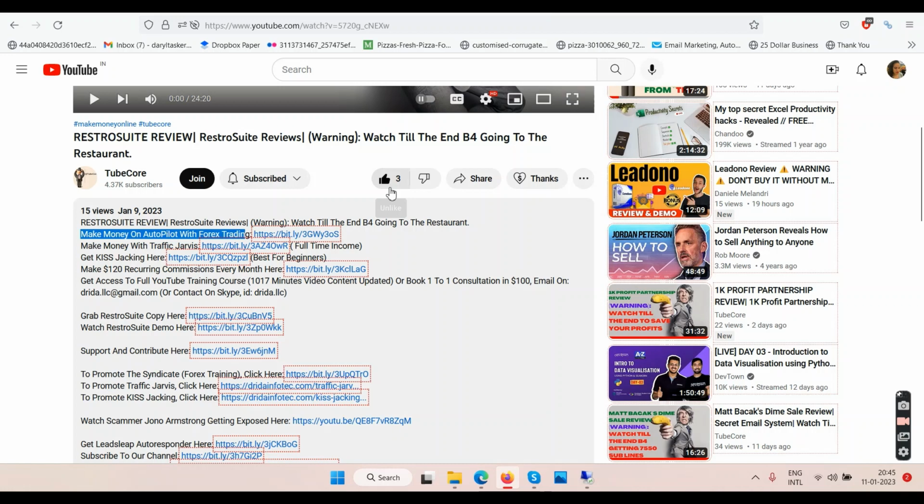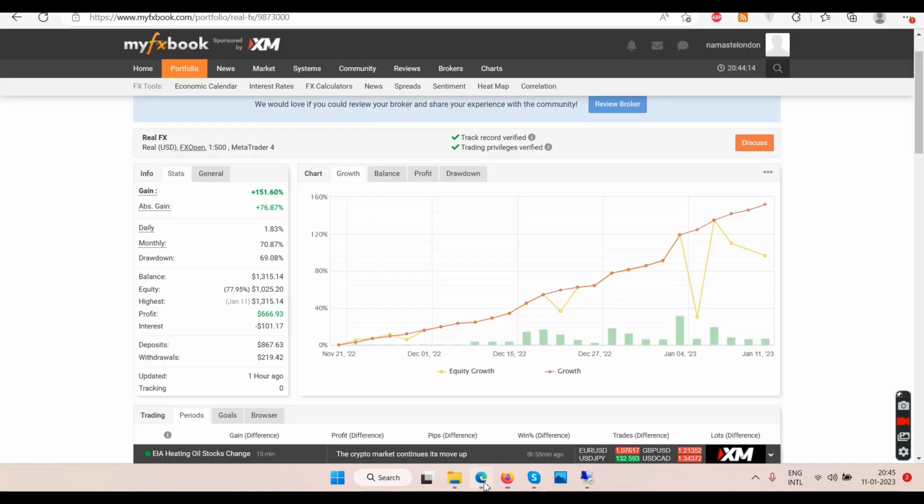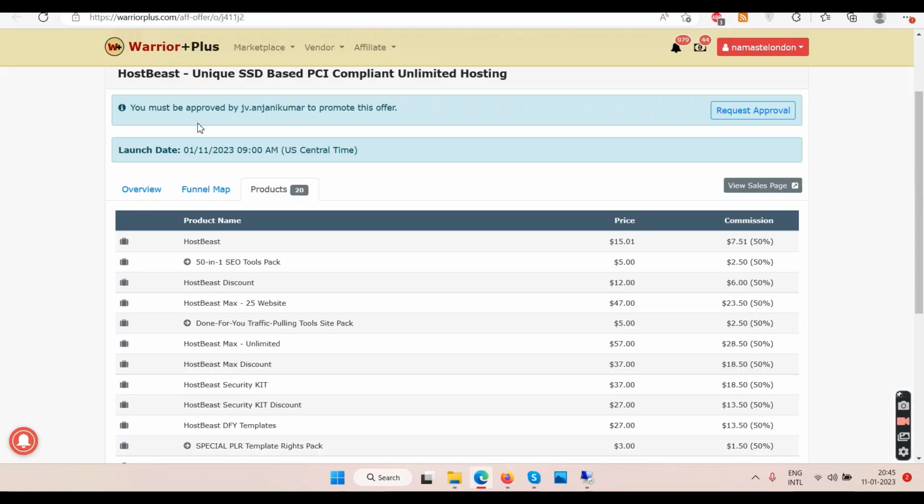Again, HostBeast and these kinds of software will come and go. Something called Varia Plus, which you see here, this website. Do not buy any software from this website called Varia Plus. Just remember this.